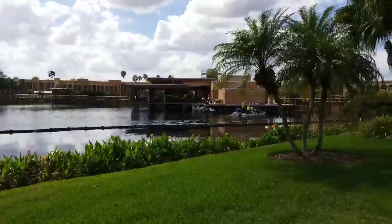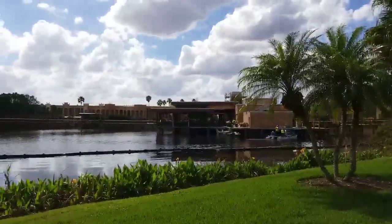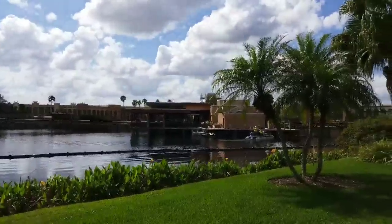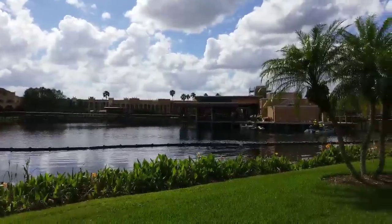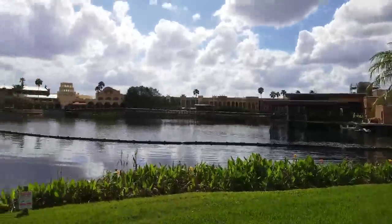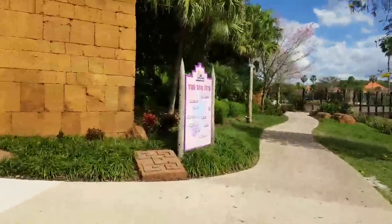Looks like they got a little barge or boat coming over here now, just bringing supplies. It's amazing how they build stuff in the water. They have to do a lot of foundation work and get all that set up, and they did the same with the Skyliner station over at Pop Century. It took a long time for the foundation and everything. That's what takes the most time, building foundations for these things in the water.